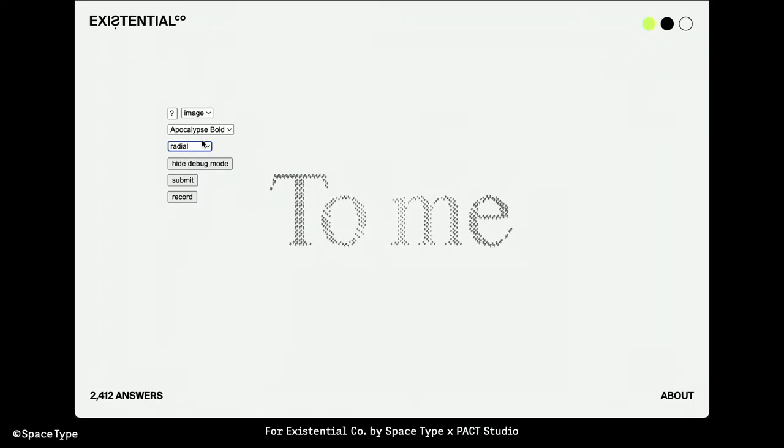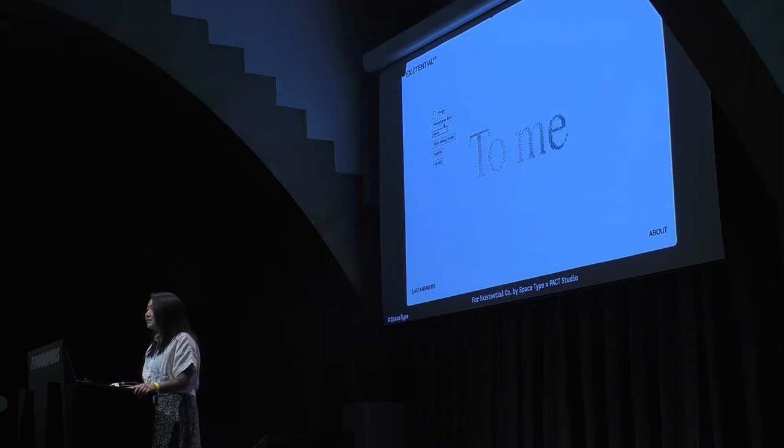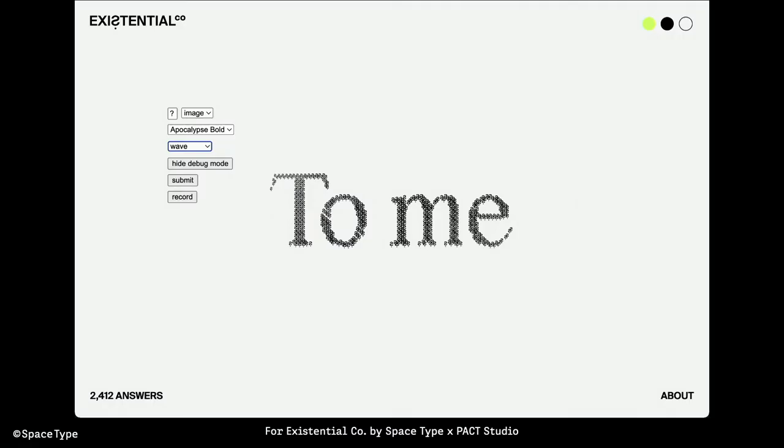And all of this was live, of course, so it's very nice to be able to share a sketch really fast with your clients, your collaborators, and you can all test it out at the same time. And for me, that is really the boon of generative typography.